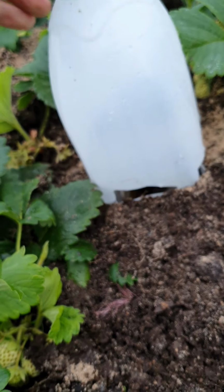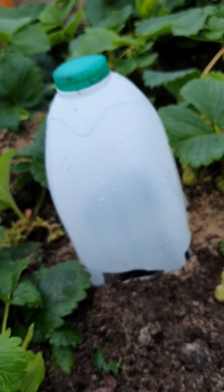So it's working. I like these jugs. You can take off the tops, you can just top it up that way. Back in.